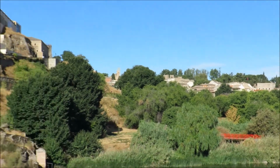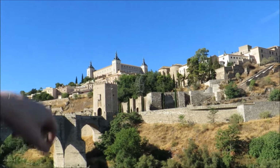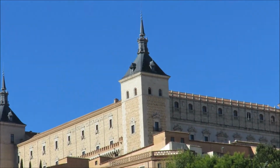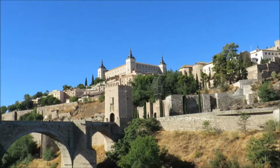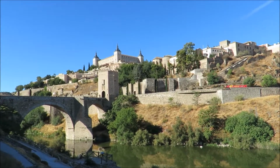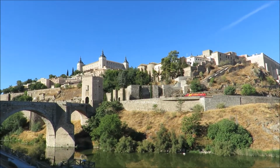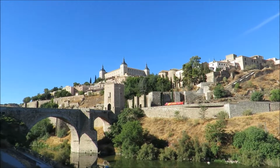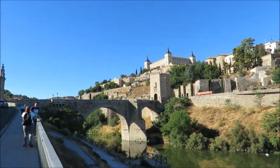This over here is the Alcazar with those towers up there. I guess every city in Spain has an Alcazar. That means the Moors were here. There's history of the Muslims, Jews, and Christians living here, I guess, peacefully and at the same time. So that's a little unusual, but some uplifting news there.